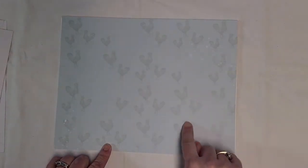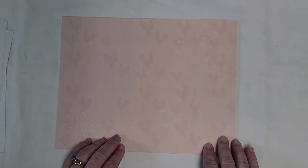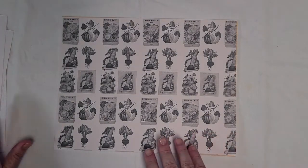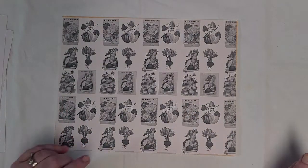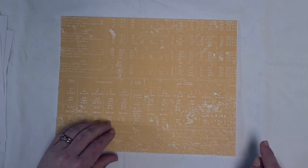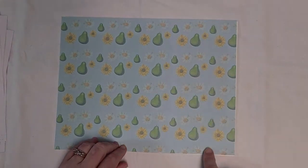But we've got sort of a bluish teal background with chickens. And here we've got the peachish background again with chickens. And then we've got a very neutral background with all sorts of seed packets and then vegetables. And then we've got this yellow background. Again, the sort of bluish tealish background with pears and sunflowers.